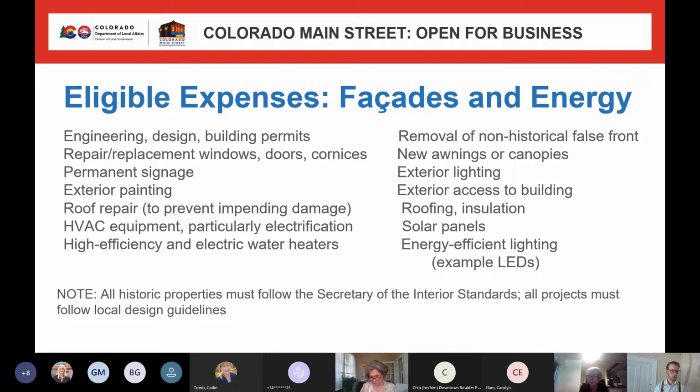But it's for those types of things that may be deferred maintenance, or things that haven't been done by a building or business owner, because a lot of times these small businesses just do not have the capital to keep their buildings up to snuff. And this has been a real passion of mine, because when I joined this program after being a Main Street manager in Granby, Colorado, this was a gap to do these kinds of things that small businesses just can't afford to do. So this money is meant to really give your downtown a facelift, and actually spark some economic vitality, which is going to bring in business and make your downtown vibrant.